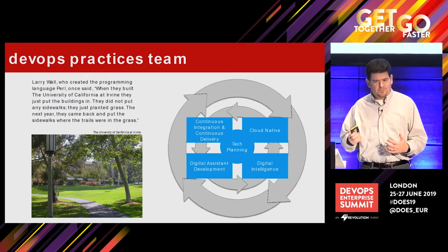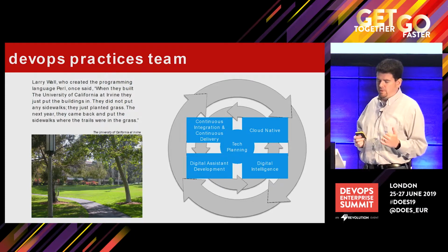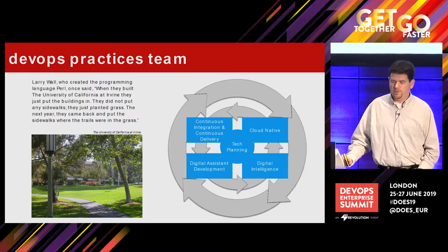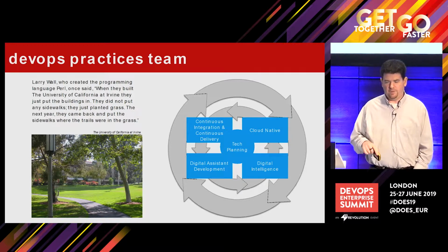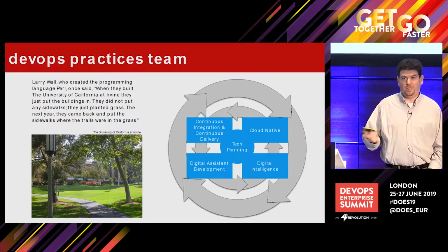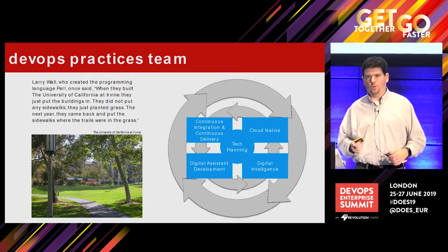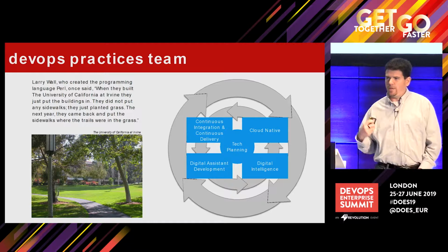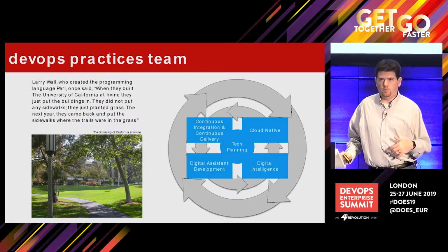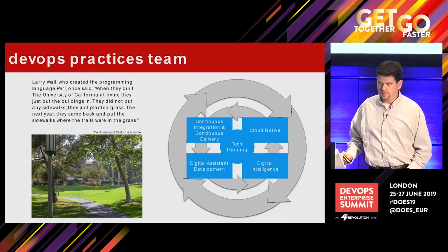We're on iteration 3 now, and part of that we took a step back. So there's a great anecdote from Larry Wall, who created the programming language Perl. He once said that when they built the University of California at Irvine, they put the buildings in. They did not put in any sidewalks, and they just planted grass. The next year they came back and they put the sidewalks where the trails were in the grass. So we kind of took a step back, looked at what we were doing. We started to visualize the work and look at the value streams of everything that our teams were involved in.